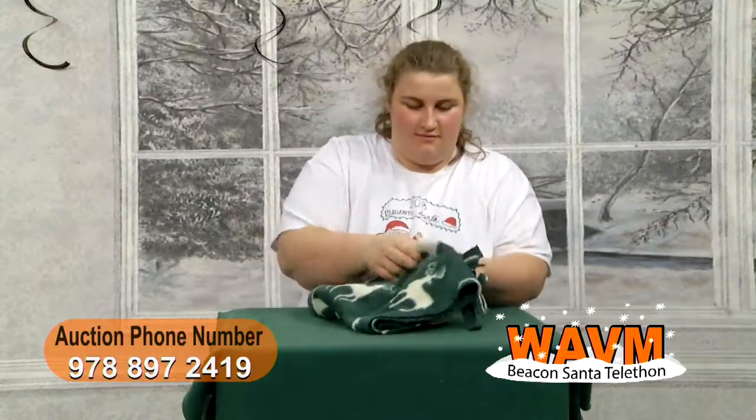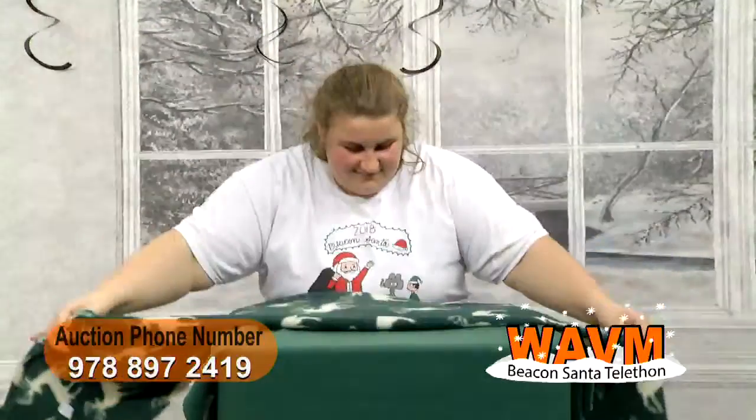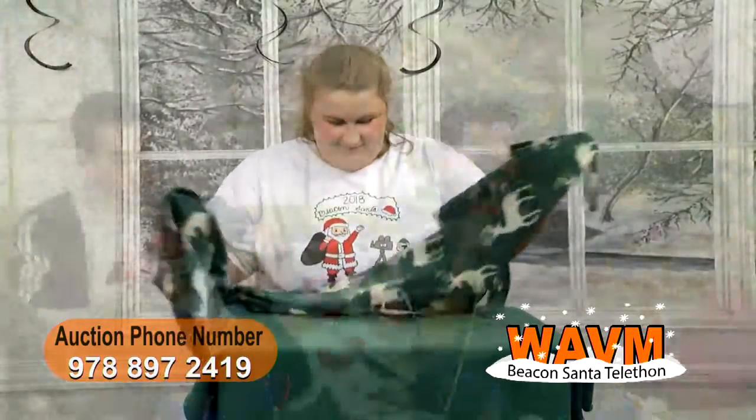Item number 247 is a reindeer scarf. It's donated by an anonymous donor. It's valued as priceless and has a current top bid of $10. Stay warm this winter time with a soft, cozy scarf. It depicts reindeer prancing over a forest green backdrop, along with fringed edges. This is a perfect, fashionable, and warm gift for anyone. Anyone. Whoa, reindeers? That is sick.